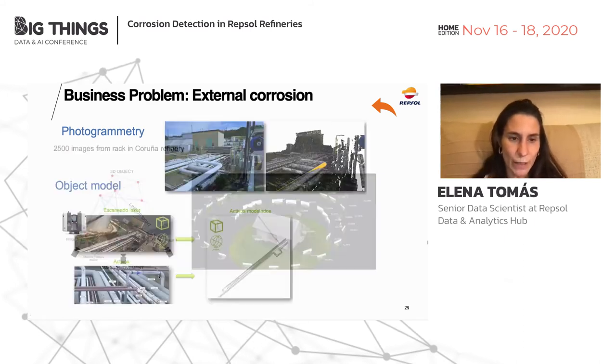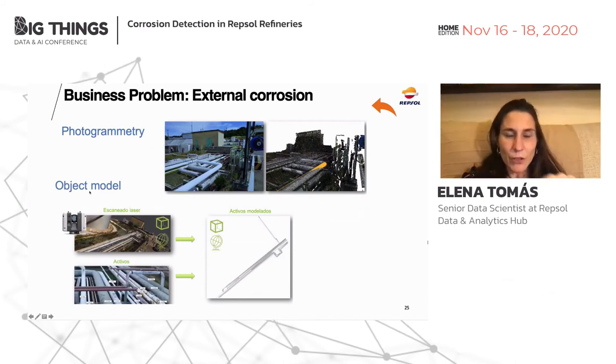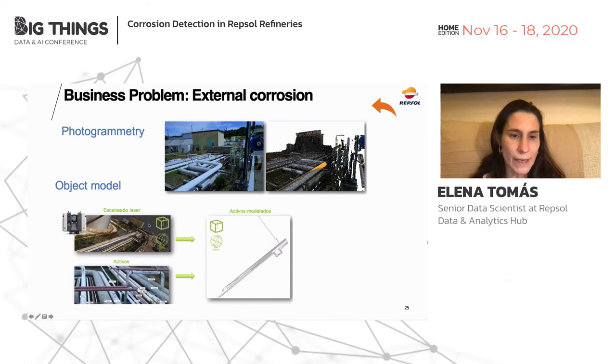This is the first step we did at the beginning of the project. The photogrammetry renders a three-dimensional model, but it's a relative model. We don't have it with really absolute coordinates. For that, we have developed an object model based on a laser scanning of the same area and based on the labeled assets that the business unit provided us. In this way, we are modeling this in three dimensions, and we are going to be able to connect these things with the photogrammetry.